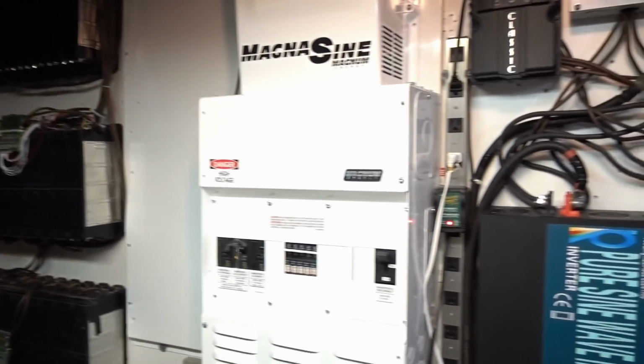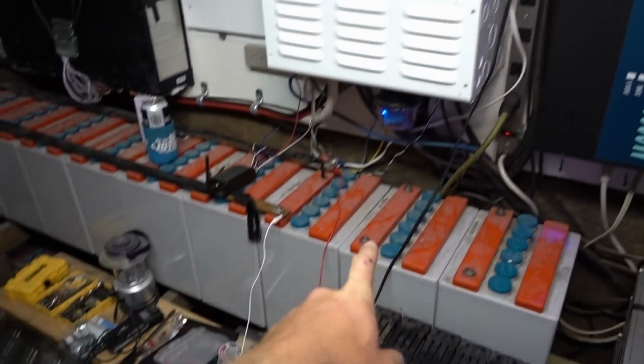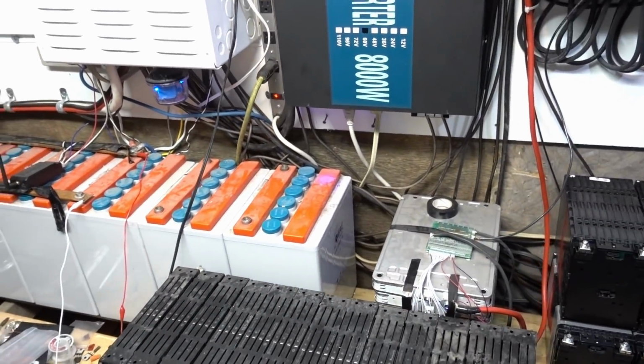Anyways, that's what I've got going. I've got a little maintenance charger there just for these until my parents come and get the rest of them.